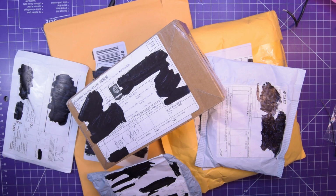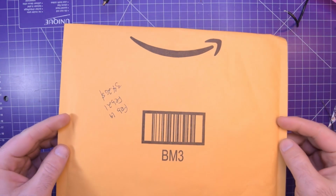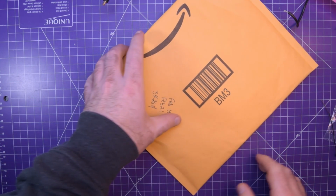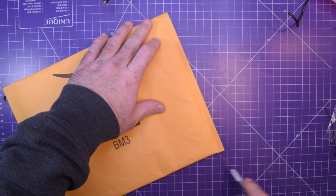I just got done a brutal semester, but the good news is now I have time to film a mailbag. First one up is this one from Amazon. February 19th ordered, February 21st received, $34.20. This one I paid a little bit much for, but I think it'll be worth it for what it is.